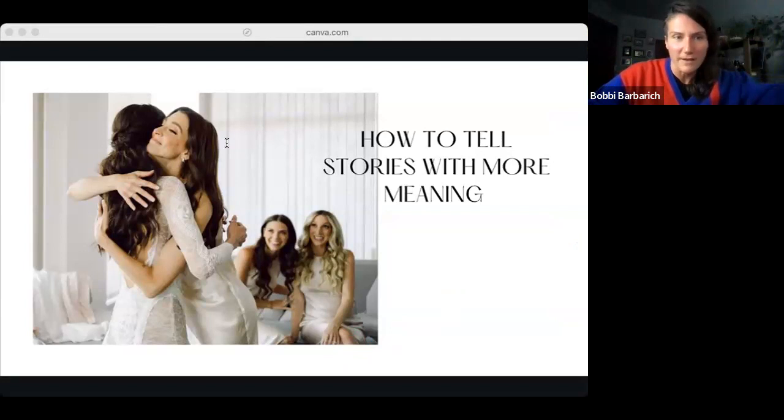I already posted a photo with hugs. This is another photo with hugs. I truly love making images of people hugging.